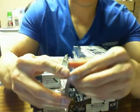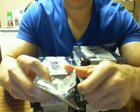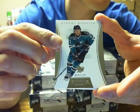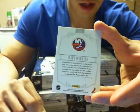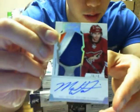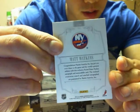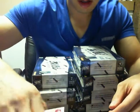And the Dominion pack. So we got base of Jeremy Roenick, 5/125 for the Sharks. And we got a hit for the New York Islanders of Matt Watkins. Pretty nice patch on it. Number 20 of 50. So he is an Islanders here, so Islanders there, and Islanders on the back. So Matt Watkins for the Islanders, 20 of 50. So good start.